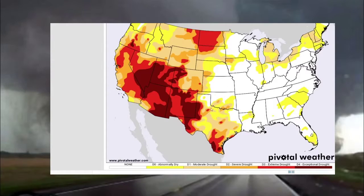So going back to the drought, we're not only seeing this exceptional drought here, we even have some extreme drought up here in the northern plains, especially in portions of North Dakota. Actually, I just found out that more than 40% of the northern plains is considered to be in a severe to exceptional drought. It really has taken over portions of the southwest and even the northern plains. This exceptional drought is actually the highest category of drought you can get. So the fire threat is also here as well.